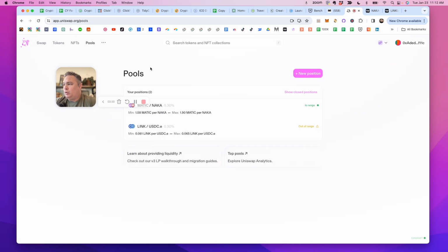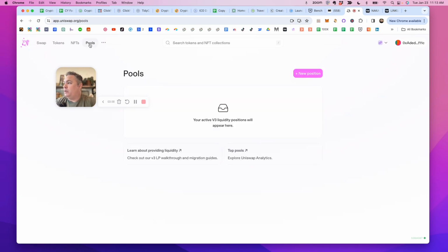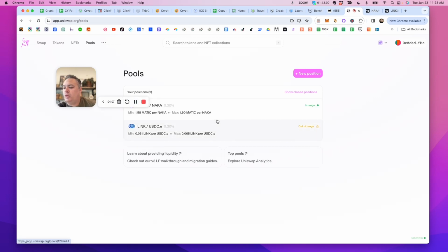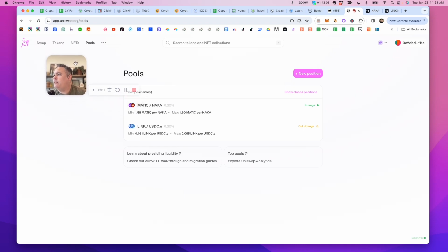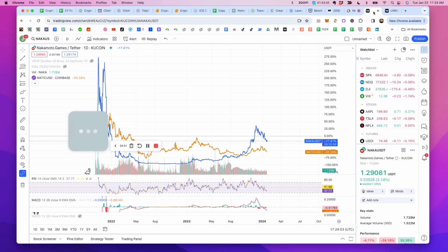Now, let's take a look at my other pool that has not gone out of range, even while altcoins are down 15, 20, 30% in the last couple of weeks. Let me refresh my page here because the interface is glitchy. Okay, so here I have the MATIC-Nakamoto Games pool. This has been in range the entire time that the markets have been bleeding the last couple of weeks. And you've got to ask yourself, well, why? Well, number one, it's two volatile tokens. One is the native token of the Polygon network, which is MATIC, and the other is Nakamoto Games, which is built on the Polygon network. Now, that doesn't mean that they move in lockstep with each other, but for whatever reason, they tend to move together.